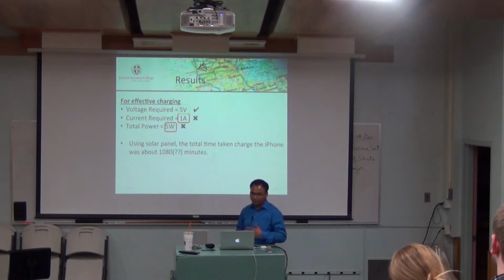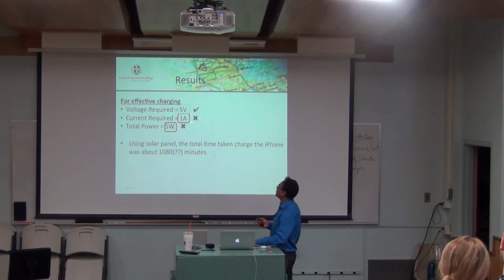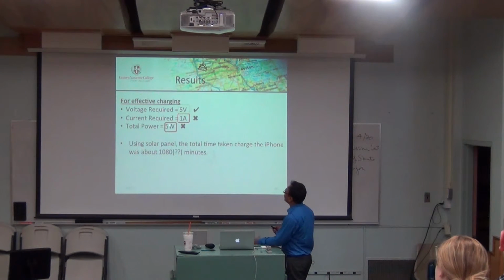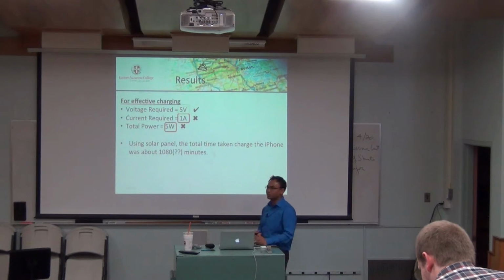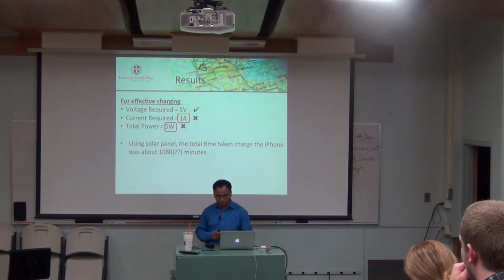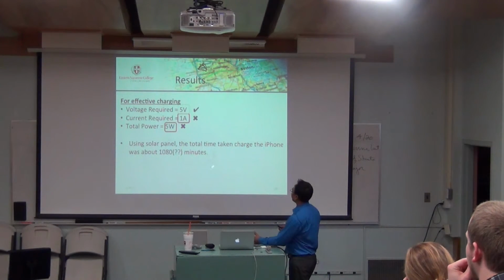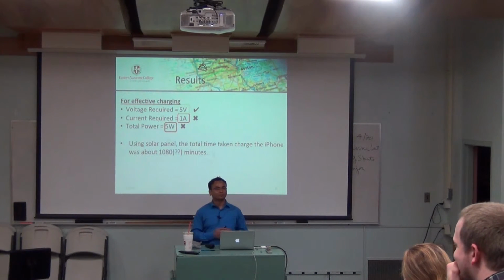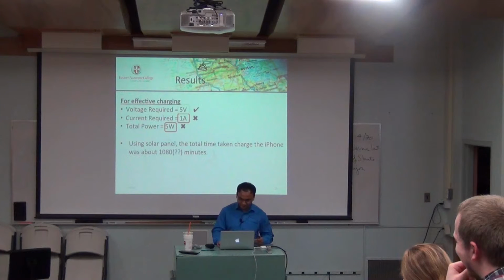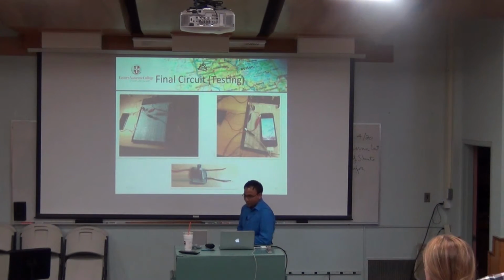Now we have a 5 volts power supply. That's fine, but we don't have 1 ampere of current, and I don't have 5 watts of power. As I discussed earlier, this solar panel was able to produce only 140 milliamp of current in total. That was a challenge for me, which also had a huge effect. That gave me about 1,080 minutes of total charging time, which is almost a day. So not too bad.